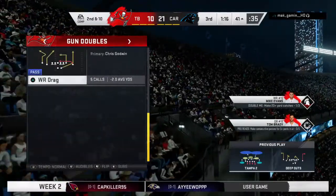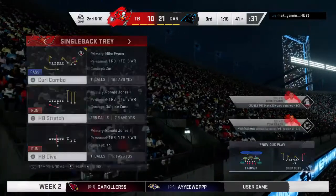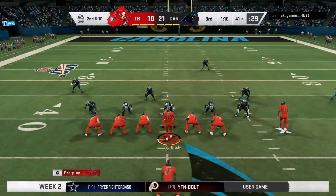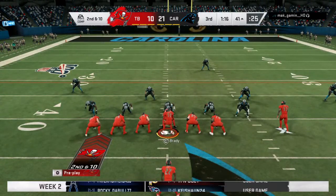Yeah, that one sailed on him. You've got to make sure you give your receiver a chance to come down inbounds because they are very gifted. They'll make the circus catches, but if they make them out of bounds, that does you no good.